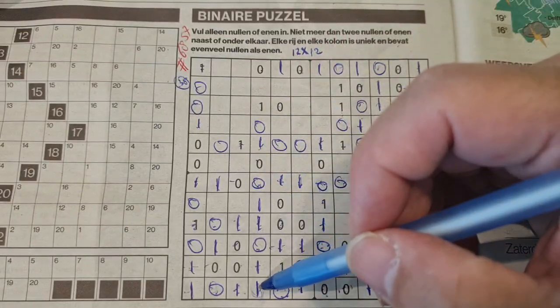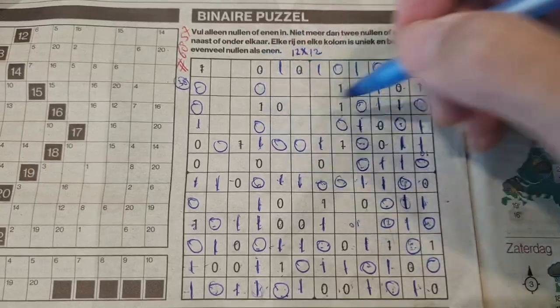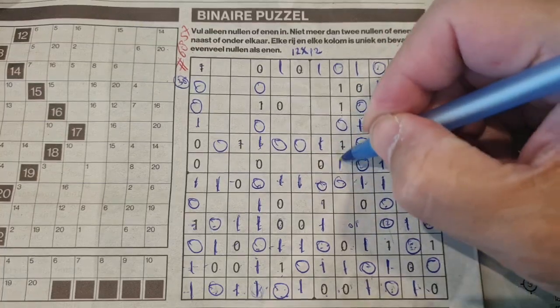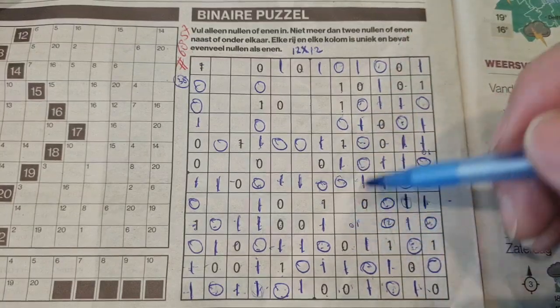Now we have 1 2 3 4 5 6 ones, so the rest are O's. Between two O's comes a 1. We have here 1 2 3 4 5. Oh, we need a 6 here.